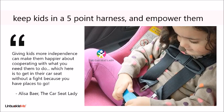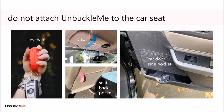So it's definitely not something that attaches to the seat. We want to make sure kids are not unbuckling themselves when the car is moving, but keep it out of reach. And it certainly can be a tool to involve kids in the process of buckling and unbuckling and help them understand the importance of car seat safety.